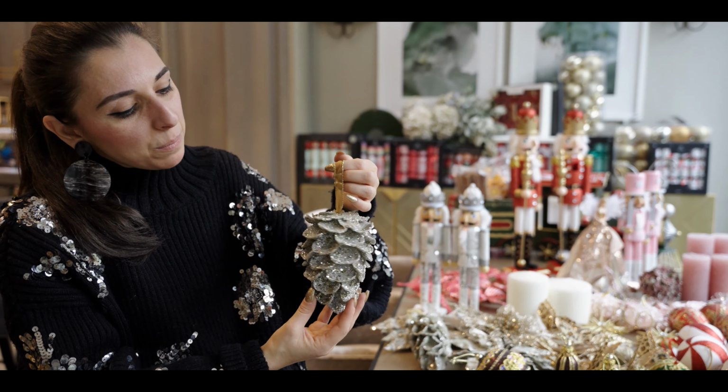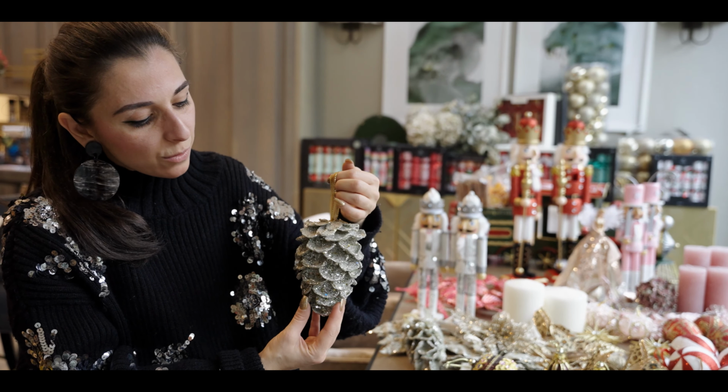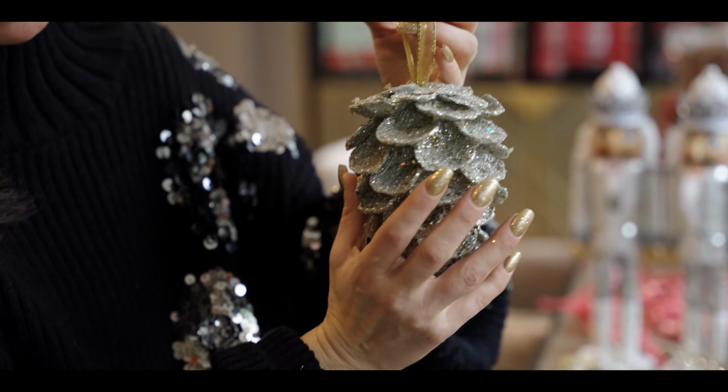So I've had these beautiful glittered silver fir cones for years now, and I don't know if you can tell how big they are by putting my hand around them.